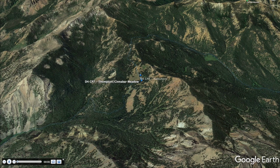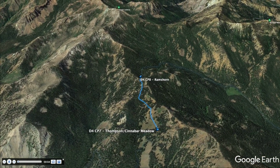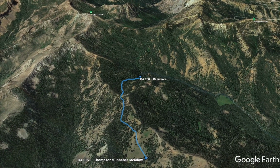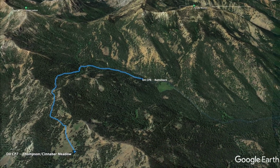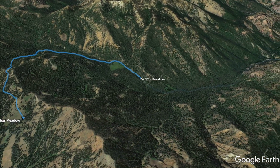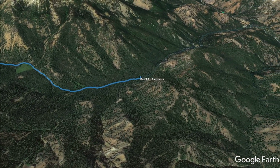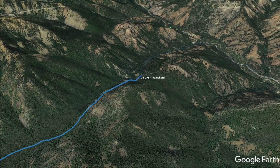Not far from the Thompson Cinnabar Meadow challenge point, riders have the option to accomplish the Day 4 challenge section, Custer Lookout. Although we would love to go check out the lookout, we determined it just wasn't worth the risk on a fully loaded tour bike. So instead, we continued down 5 Mile Creek until it intersected with the Custer Motorway.